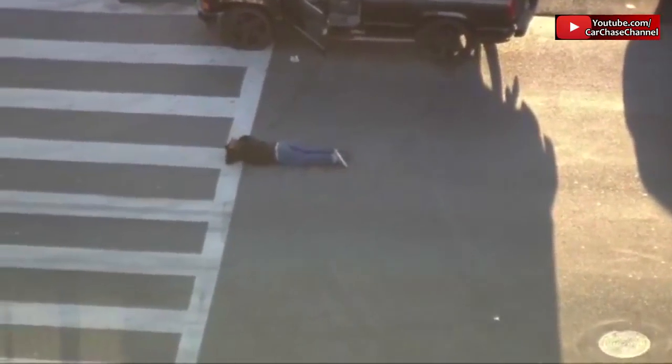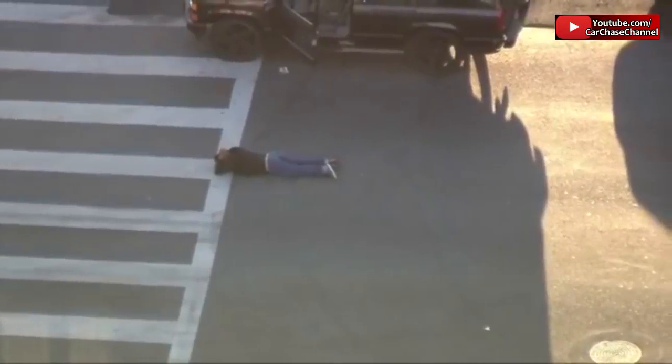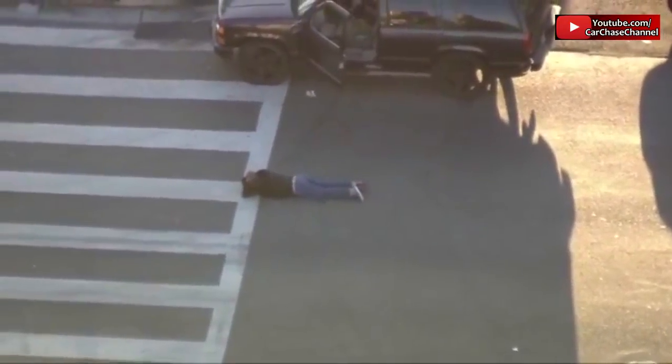Anyways, suspect out of the vehicle, doing his thing right there. I'm sure he's not doing that by will. I'm sure he's following directions. Onto the ground, hands on his head. This coming to an end now.